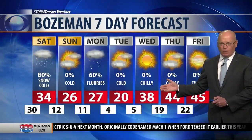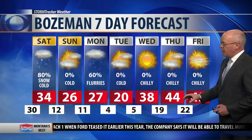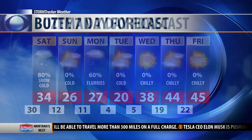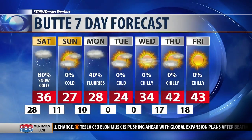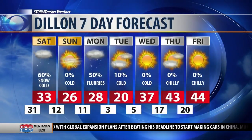Now, as you look at the extended forecast, staying well below normal. Even colder highs and lows are expected now into the first half of next week. Another little shot of snow on Monday, then creeping our way back up into the mid-40s by Halloween. But it's going to take most of the week to start to see those numbers moderate even just a little bit. For Butte, we've got a long duration cold snap too, much cooler than normal beginning tomorrow, but only in the 20s Sunday and Monday, and trying to work our way back up into the lower 40s by Thursday and Friday. Dillon, chance for snow and cold and wind tomorrow.